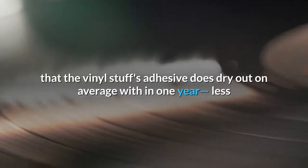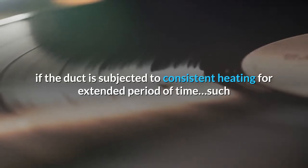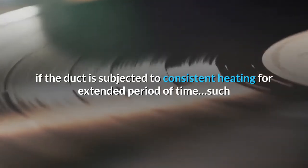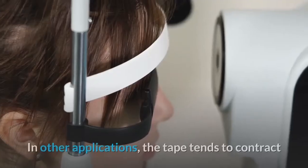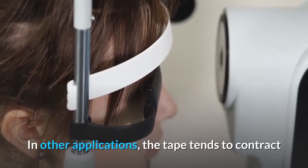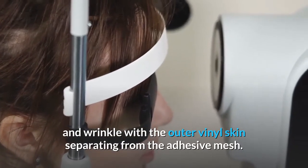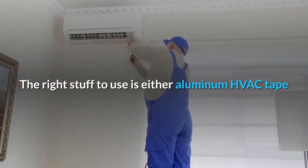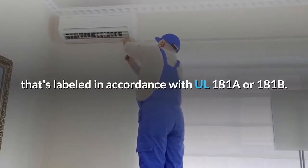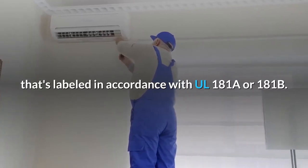Lab experiments have shown that the vinyl tape's adhesive does dry out on average within 1 year. Less if the duct is subjected to consistent heating for an extended period of time, such as on a heating duct. In other applications, the tape tends to contract and wrinkle with the outer vinyl skin separating from the adhesive mesh. The right stuff to use is aluminum HVAC tape that's labeled in accordance with UL 181A or 181B.